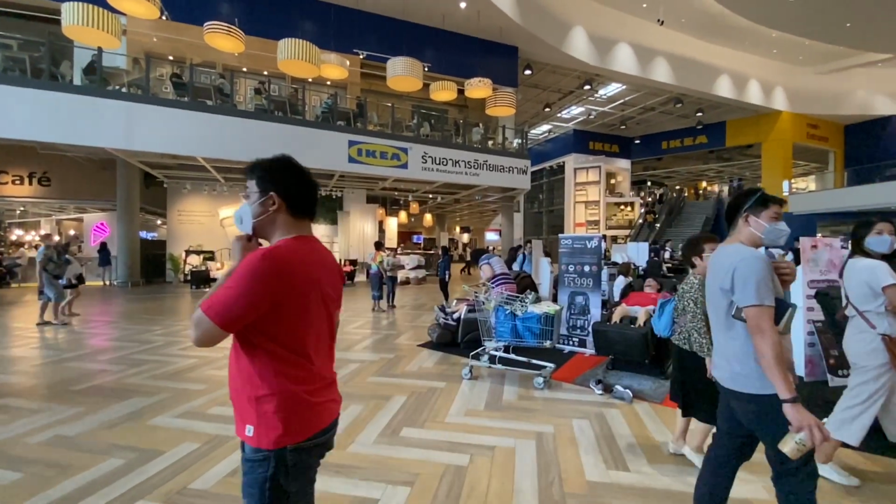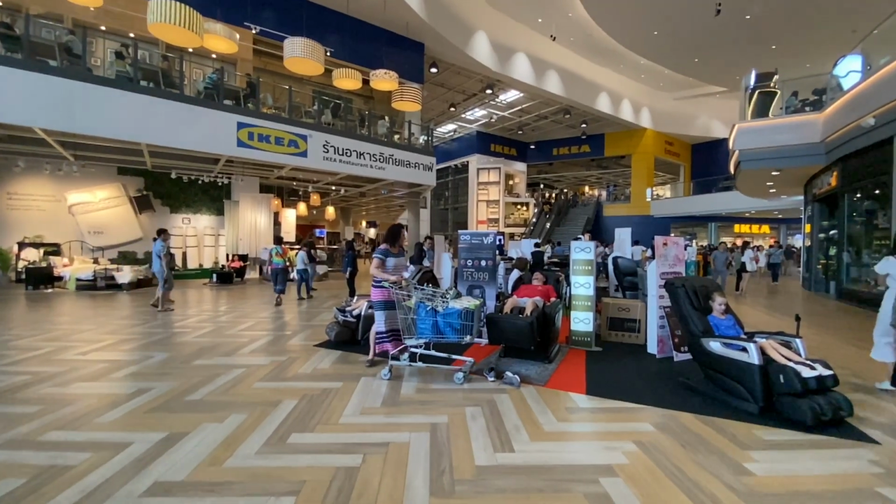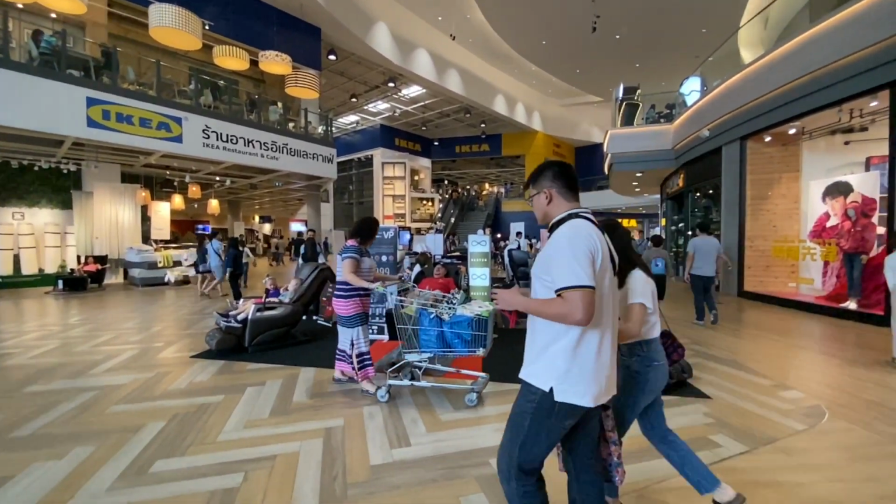IKEA Bangna is a huge mall, and you can see a lot of variety of stores here in this area. Now, IKEA is actually inside IKEA Bangna. Store. I will be dropping by the IKEA restaurant. I'm gonna take my lunch. I haven't eaten my lunch yet, and also I'm gonna take a quick coffee and dessert after my lunch. So we are here now, heading to the IKEA restaurant, and in a while I will be exploring the entire area of IKEA.